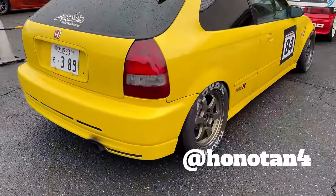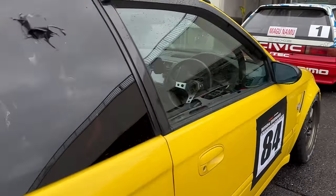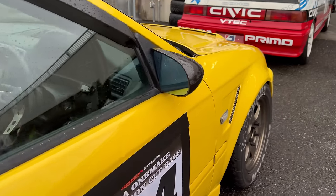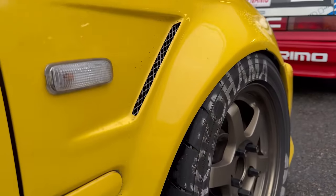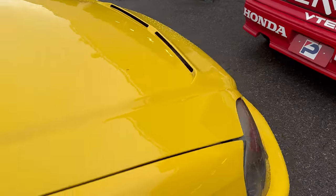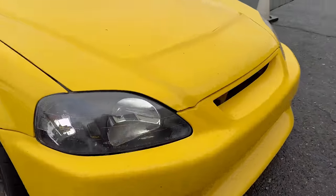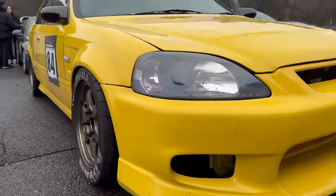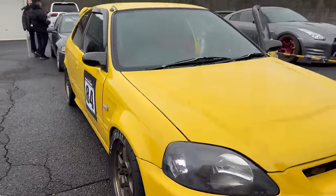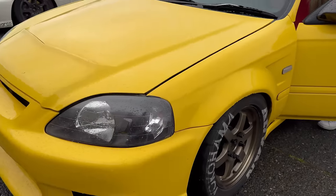Ono Tan Civic over here, out ready to race today. Jay's racing fender. Pretty cool to see this car up close, man. Of course, you guys know the C-West front bumper. It's a race car, but it still has super good style to it, man. Very good.